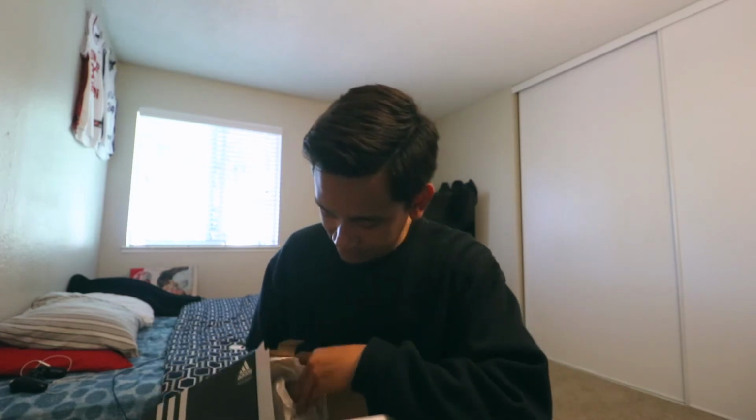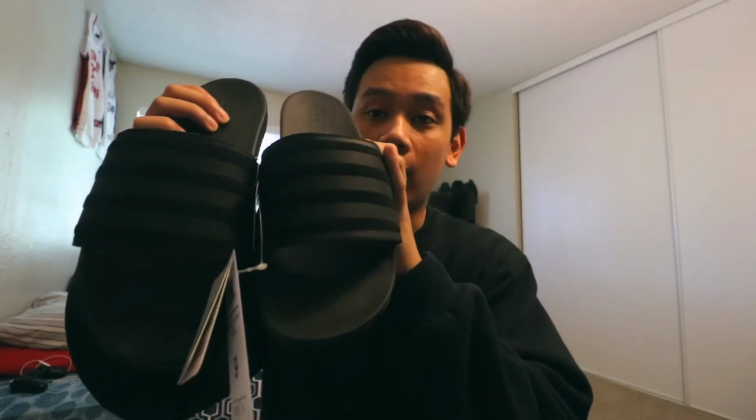Oh, yes. It is the slips, everyone. But these are the Adidas CF Explorer sandals. So I got the all black pair.